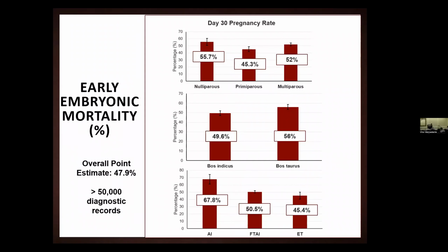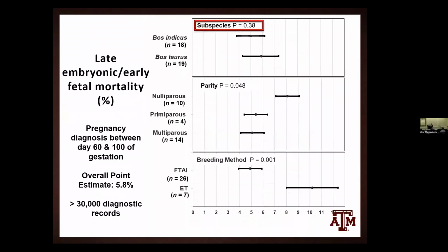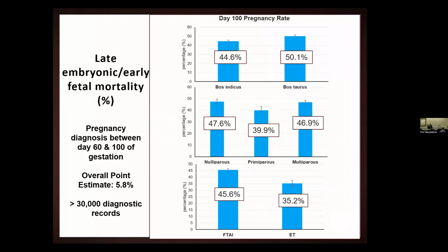So for example, in a group of primiparous cows at a day 30 preg check after an estrus synchronization program and a single AI, on average, the pregnancy rate is going to be about 45%. There are over 100,000 animals in these experiments to show this. Bos indicus animals compared to Bos taurus: Bos indicus are going to be about 50%. Bos taurus animals about 56%. And here are the differences in the types of programs you use. If we look at it and we get out to day 100 of gestation, so you take out all the pregnancy loss that occurs up to day 100, there's going to be very little after that unless it's disease induced, which is a whole other story.